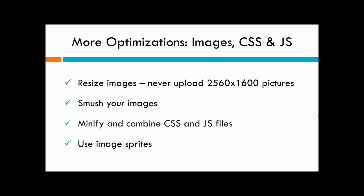There are several other things that you can do to speed up your site. The things I have mentioned so far are natively supported by the Joomla CMS. The rest of the application level optimizations are not. Luckily, there are tools that you can use to do the things listed on this slide. I already mentioned that you have to resize your pictures. This is needed because the bigger pictures you upload, the slower your pages will be.